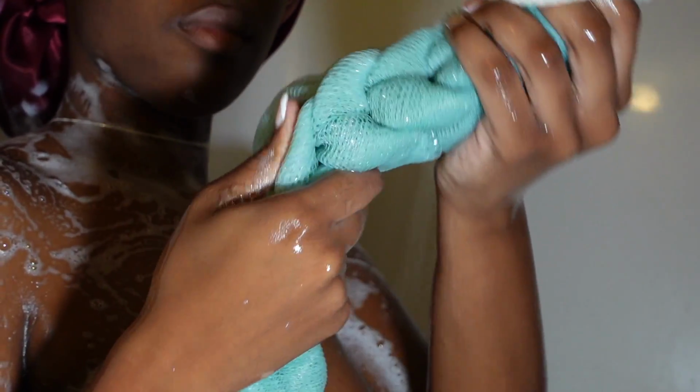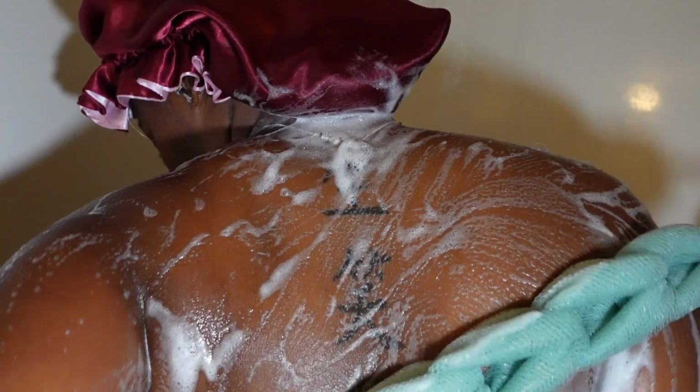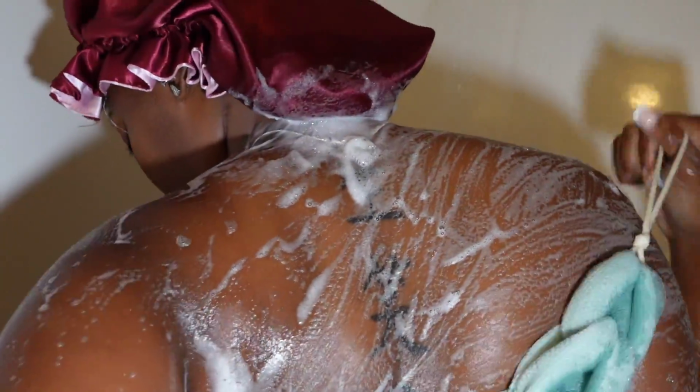So here I am going in detail with my underarm, my arm again. And this is my back scrub. I did get this from Ross maybe like 2 months ago, and I love how it works. You just put your thumbs on one end and the other end and scrub it across your back, and it literally gets everything. It feels like an exfoliating. It doesn't feel like a rag, which I don't like in the summertime, because ugh. And y'all see my tattoo, you know I can't have my tattoo out here looking real dry and dusty.